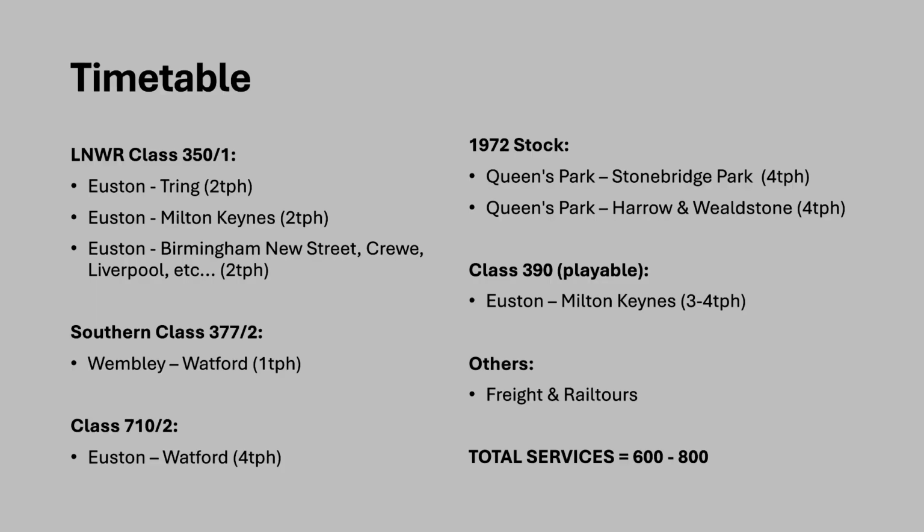So here's a bit of a breakdown of the timetable. We've got the Class 350, which will be doing 2 trains per hour between Euston and Tring, then another 2 trains per hour between Euston and Milton Keynes, calling at all stops. And we've got another 2 trains per hour which would go further than Milton Keynes up towards Birmingham and Crewe and wherever else. So 6 trains per hour with the Class 350. That's a lot of trains. With the Class 377-2, we'll have 1 train per hour between Wembley and Watford, so I think these will be around about 30-minute services, and these are hourly. As I just showed you with the Lioness line timetable, the Class 710 will offer a further 4 trains per hour between Euston and Watford.